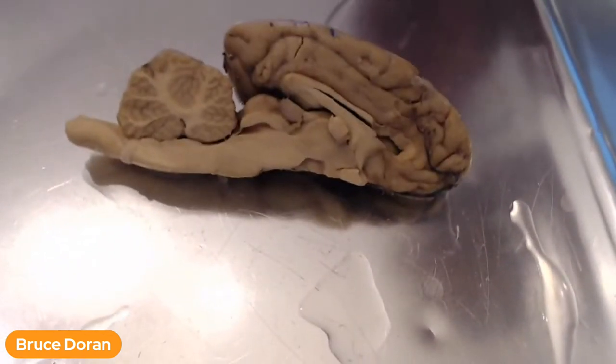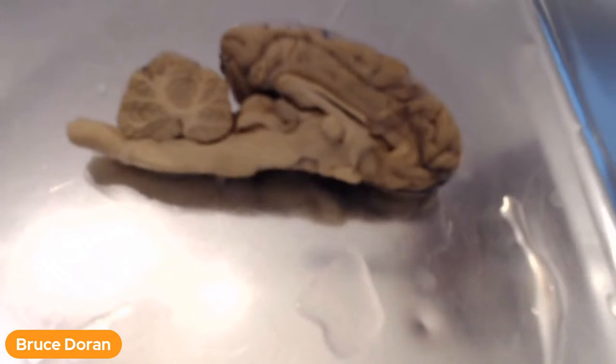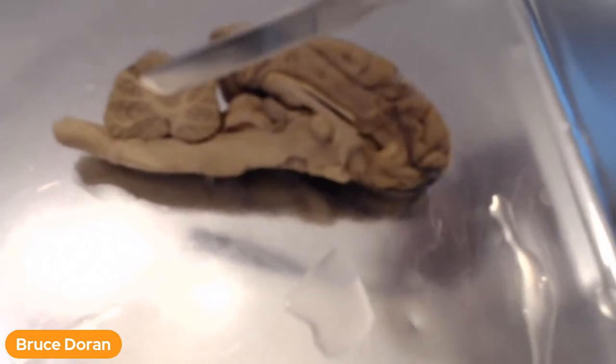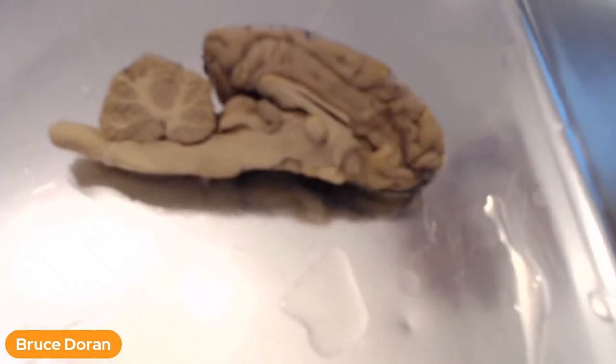So if you're an athlete that likes to play, let's say soccer or swimming, or you're a musician and you practice and practice and practice, it's this part of the brain that's involved with that.